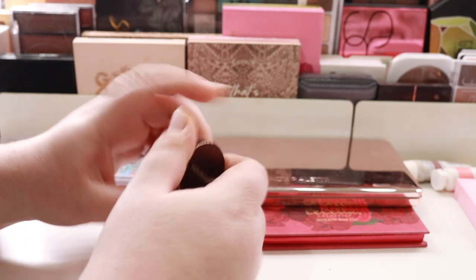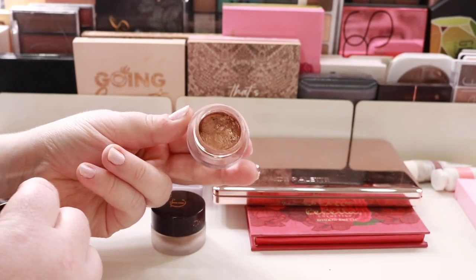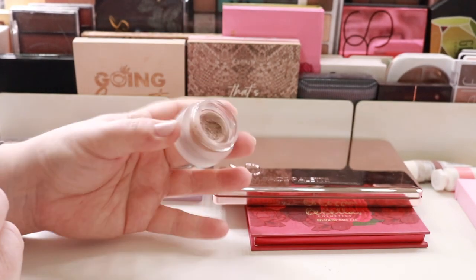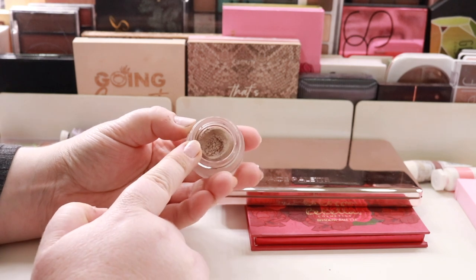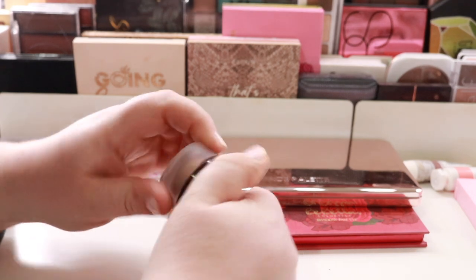This is the Hourglass Scattered Light in Burnish. So it's really orange copper. When I mix it with the Charlotte Tilbury Ice to Mesmerize Oyster Pearl, it's perfect. I put this underneath because it's a cream mousse, and then I put the Scattered Light over the top, and it's like one of my favorite going out eye looks.